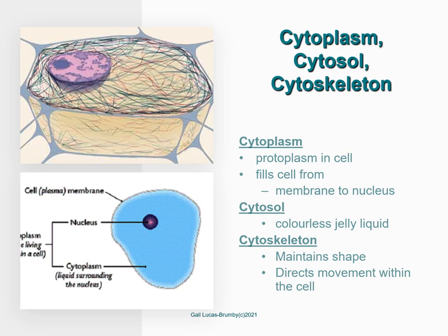Cytoplasm is a form of protoplasm. Protoplasm is a jelly-like substance made of protein, and when that protoplasm is within the cell, it's called cytoplasm. When that protoplasm is in the nucleus, it's nucleoplasm. So cytoplasm is the protoplasm but found inside a cell. And it's the protoplasm that fills the cell from membrane to nucleus. And it's made up of this colourless jelly liquid called cytosol.